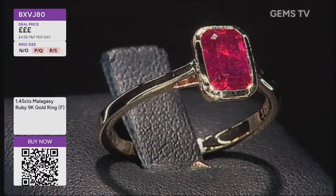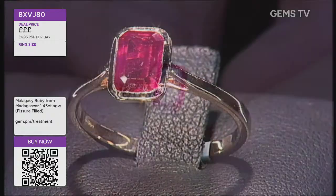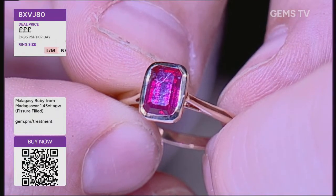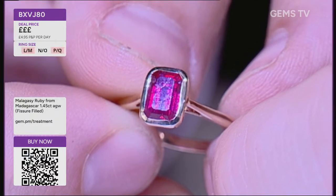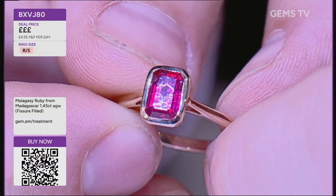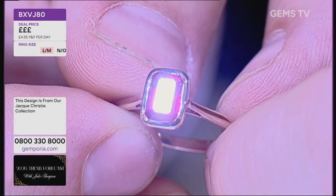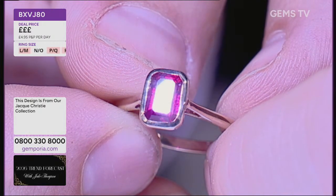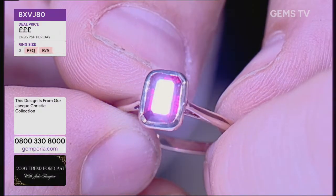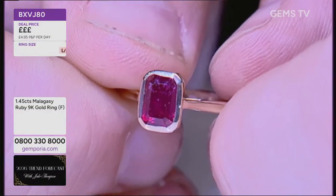What fissure filling does is you seal up the tiny, almost atomic level fissures. Let me try and show you them. See the tiny fissures there? You fill them with a flux that's got the same refractive index as the ruby. And what that allows you to do, look at that surface, it's beautiful, is the light to travel unimpeded. It allows the reds to come out.